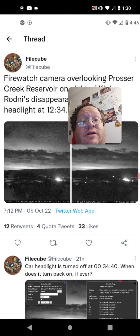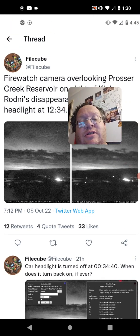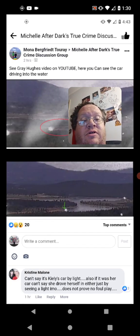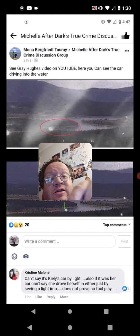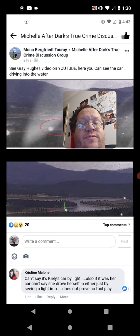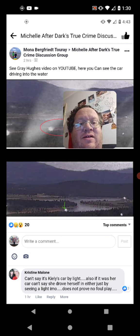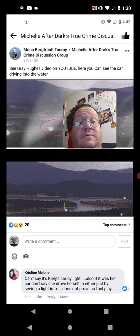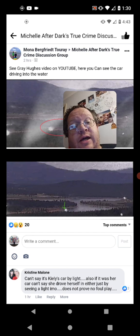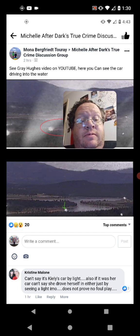And here's the next question. Since we're going to go with that being Kiely's car, this one's supposed to be Kiely's car right here. The car didn't go in backwards, people. The car went in straight. So why are we seeing the headlights and not the taillights? You're going to make some excuse? Okay.